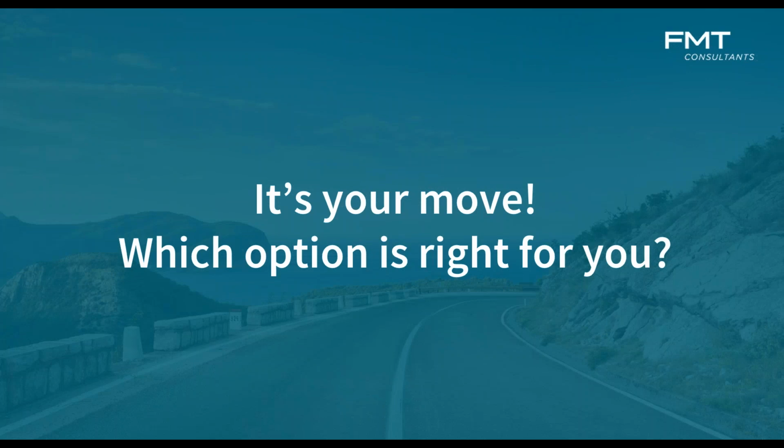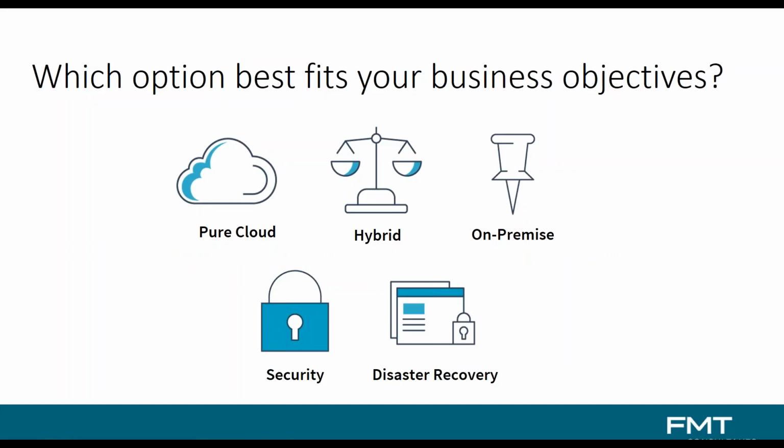So it's your move. Which option is right for you? There's a lot of options we've talked about today, right? We've got the pure cloud option through NetSuite or Dynamics 365. We have that hybrid option of taking the Dynamics GP environment and hosting it within the Azure environment. And then you also have some companies that today are still prime candidates for those on-premise solutions where they're holding and storing the servers on-prem and doing the installation and maintaining the hardware on-prem.